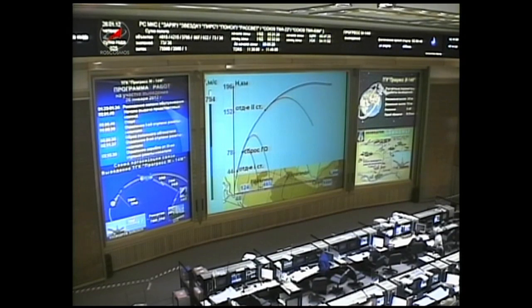The vehicle is still reported to be stable. 500 seconds into the flight, everything is nominal with the vehicle. We're awaiting a third stage shutdown.